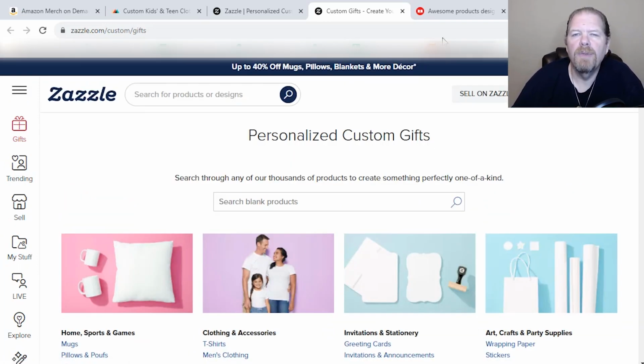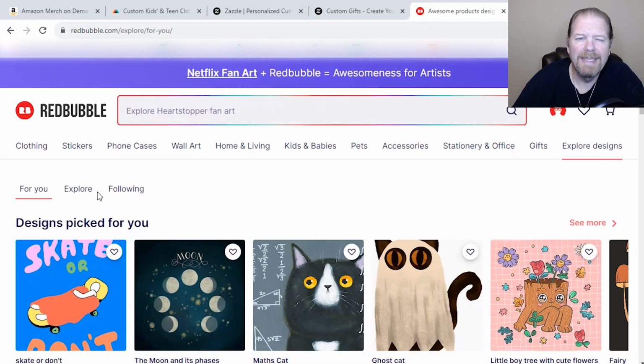And the last one I'm going to show you is similar to Zazzle, and it's called RedBubble. And again, it's the same thing.